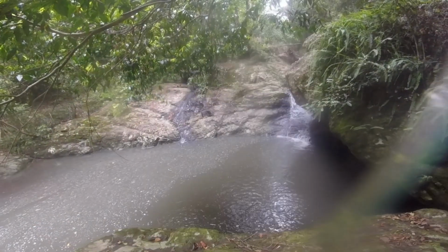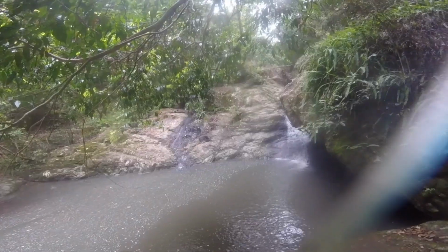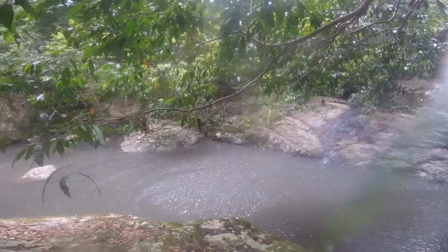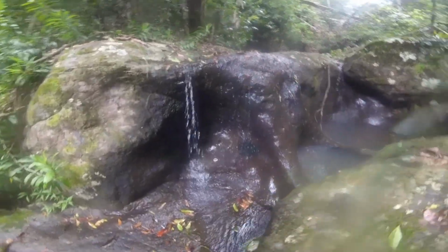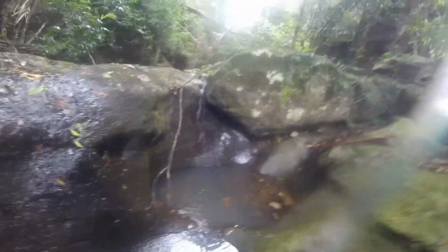Living his best life. Well, another little section of cascade. So, we're going to go around to the left probably. That's probably going to be deep there. Maybe I can get through there, I'll have to push up and around this rock. This part here is pretty interesting. Little carved away potholes, as they call them.